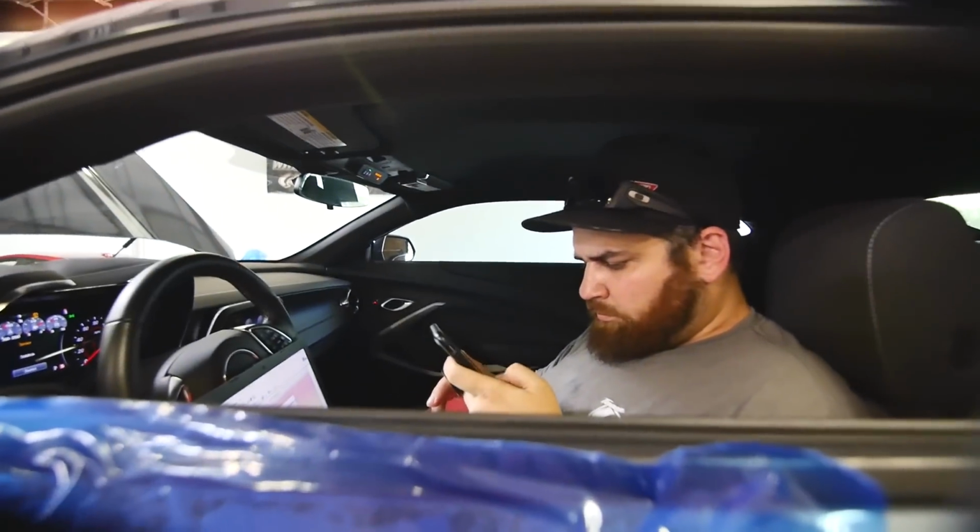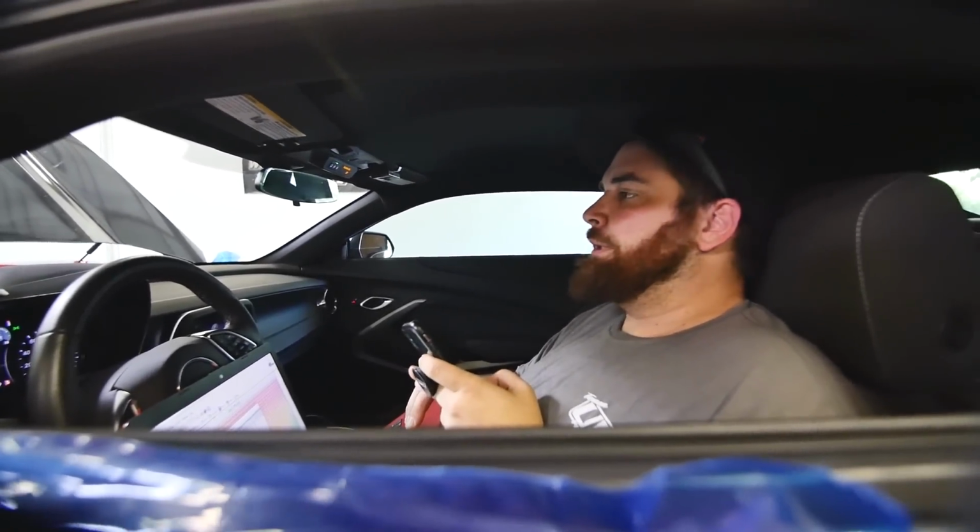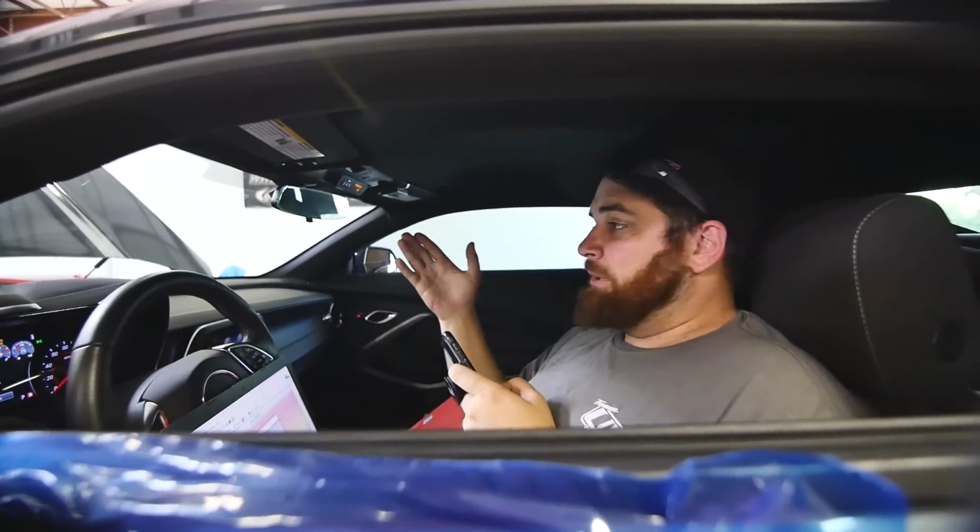The last few heads cam LT1 Camaro SSs we've done have been the same kind of gray color. Remember that New Mexico one before you put a Whipple on it? Yeah, it's a good color. That's why all my trucks are that color.